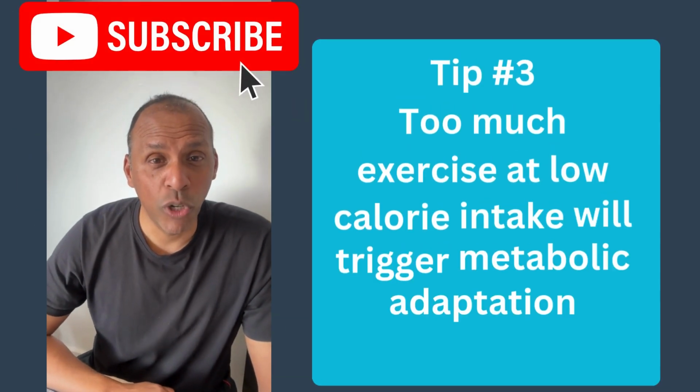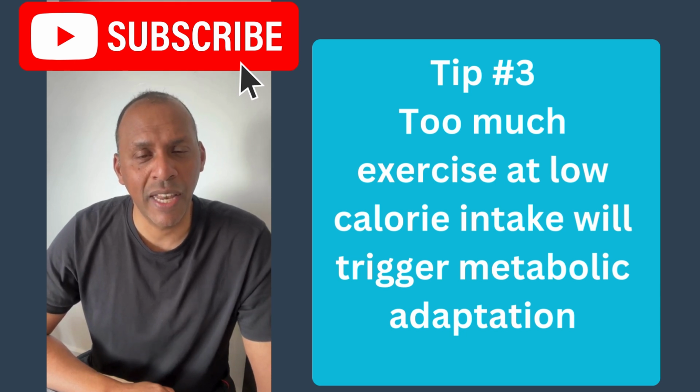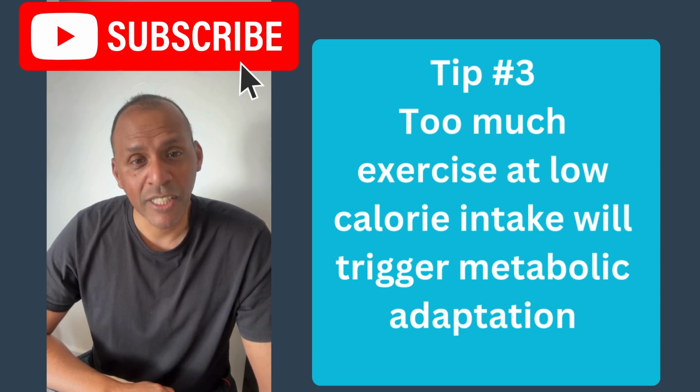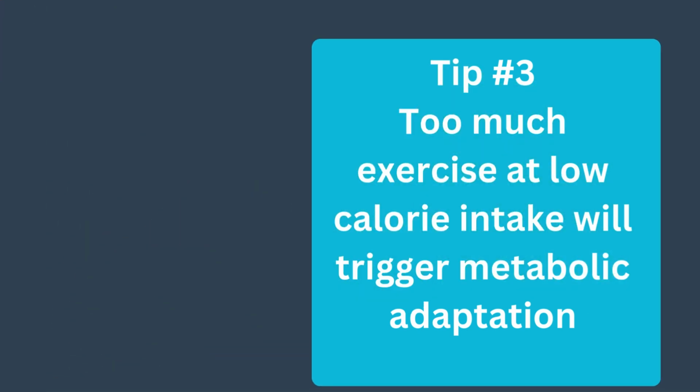Tip number 3 is all about your workout routine. While exercise is essential, too much physical stress can actually trigger metabolic adaptation. It's important to strike the right balance. Reassess your current fitness routine and mix in strength training and cardio. And don't forget to schedule in rest days. This balanced approach not only supports metabolic health, but also promotes overall weight loss and muscle preservation.